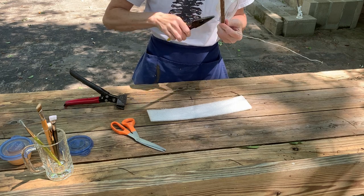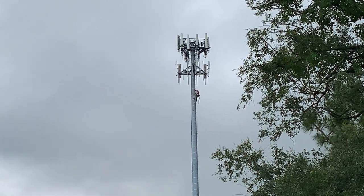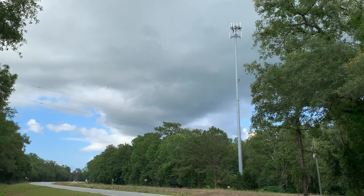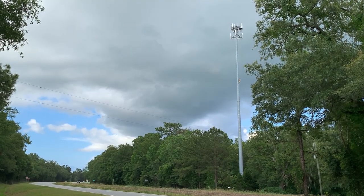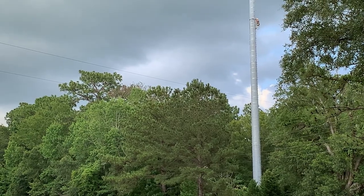Disconcerting. The voices are the tower workers on the cell phone tower across the road from me. It's so quiet out here and they're so high up that I can hear them from half a mile away.